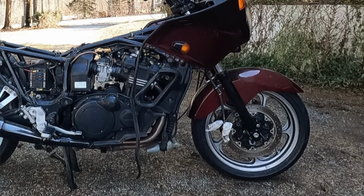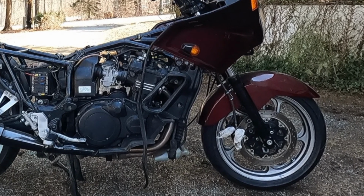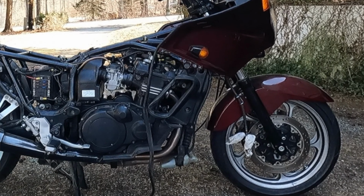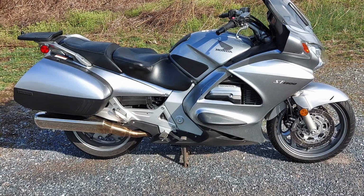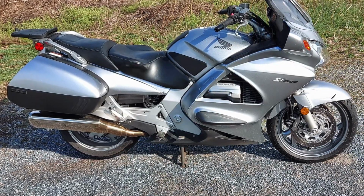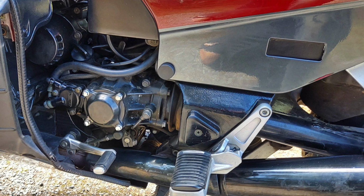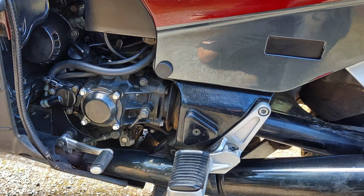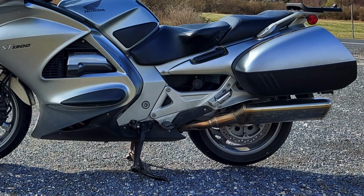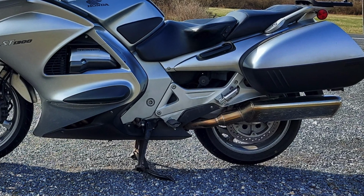Looking at the frames on each bike, the Kawasaki Concours features a steel tube frame, and it uses the motor as a stressed member of the frame. The ST1300 has a triple box section aluminum frame, and it also uses the motor as a stressed member of the frame. The transmission on the Concours is a slick shifting 6-speed transmission, and that's mated to shaft final drive. In the ST1300, it's a 5-speed transmission mated to shaft final drive.